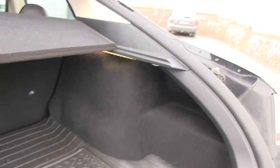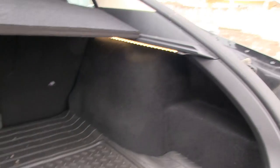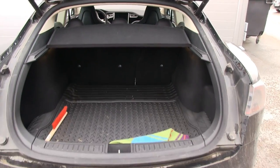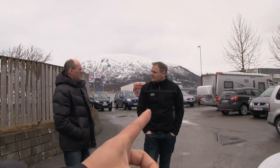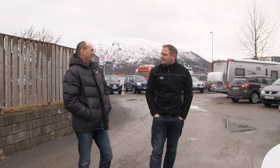Because the standard light in the Model S is really bad. This one is nice. Cool, that's awesome. Anyway, that's Bjorn and that's Jørn and I am Bjorn. So we have a Jørn and a Bjorn.